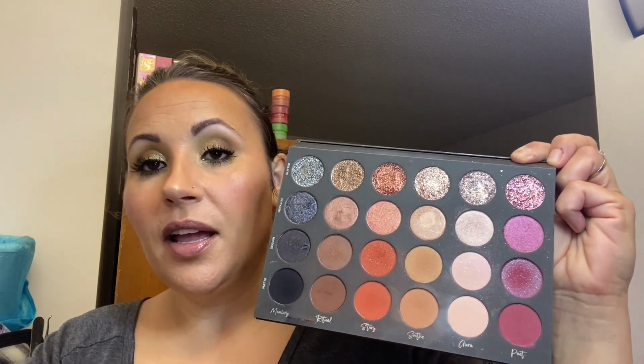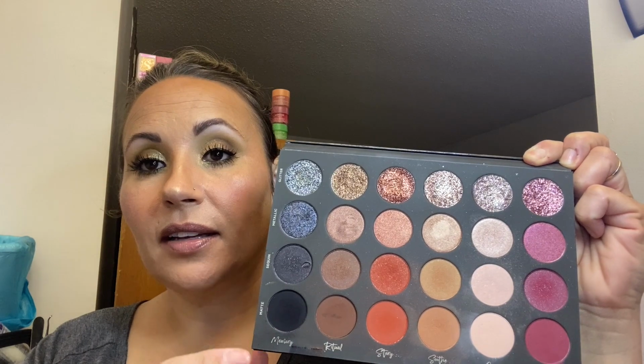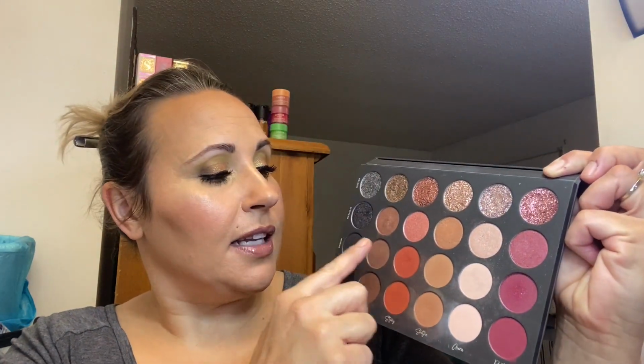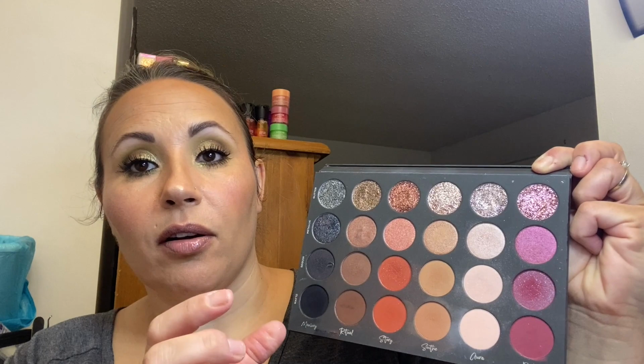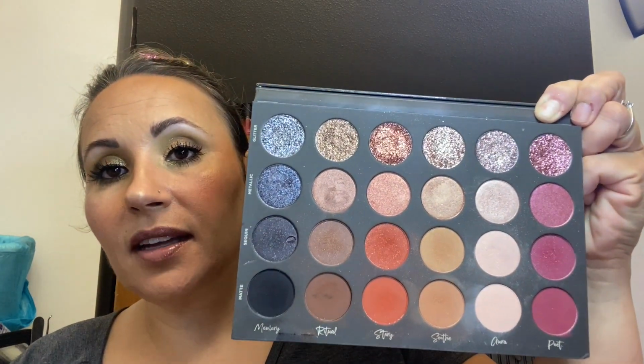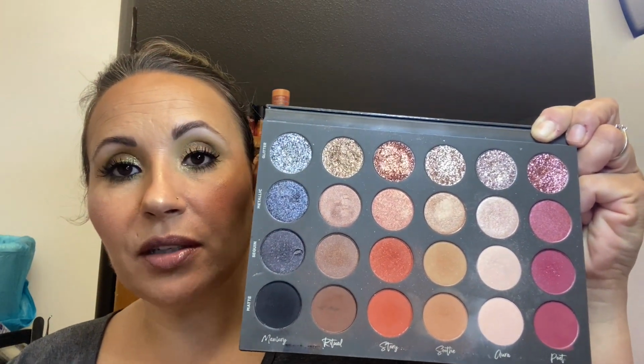And the thing I like about this palette is that each of these rows is a different type of shadow. So this is your matte right here. The bottom is all matte. This is sequin, so it has a little bit of sequin sparkle in the matte shade. This is a metallic, and then this is a glitter topper. I like how that's spread out. It makes it simple to use.